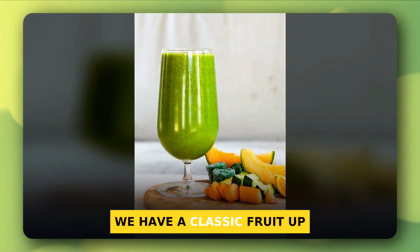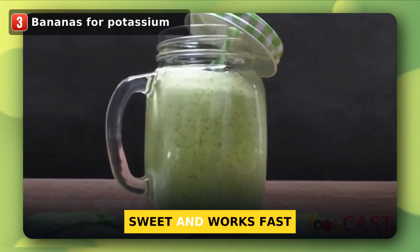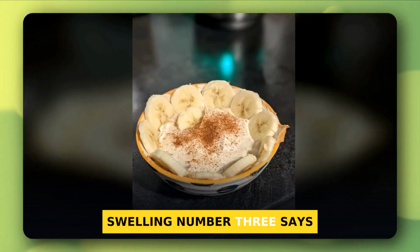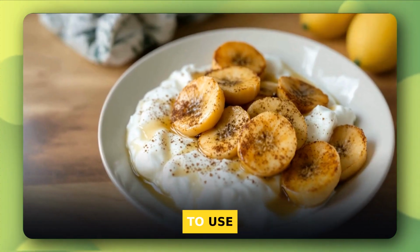We have a classic fruit up next. Number 3 is humble, sweet, and works fast. Can a simple banana help swelling? Number 3 says yes. Bananas are classic for potassium and they are easy to use.